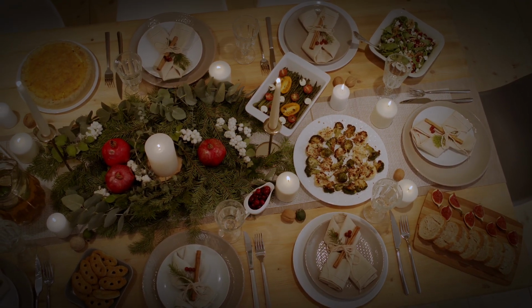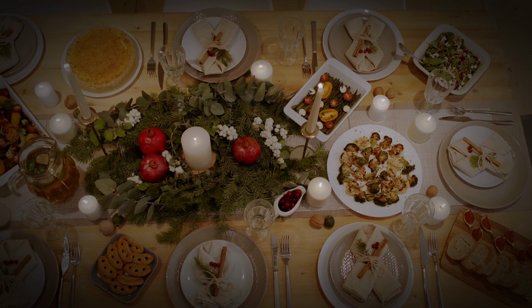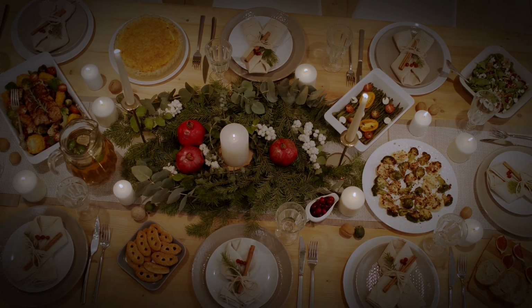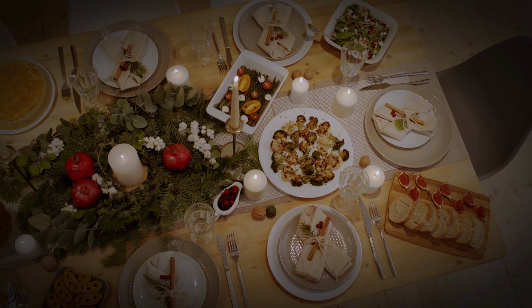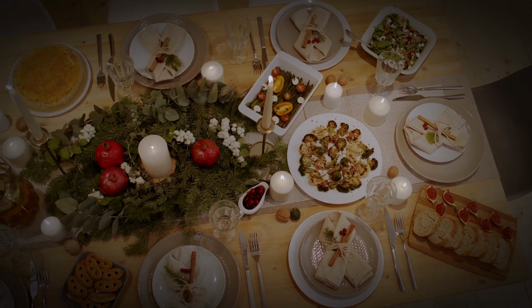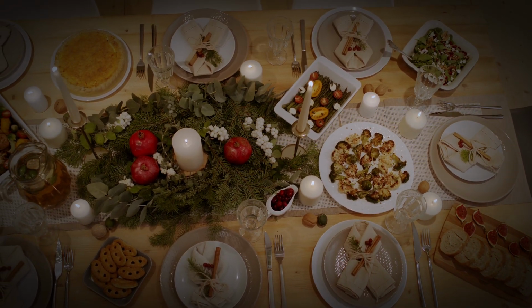Preheat your oven to 375 degrees Fahrenheit, 190 degrees Celsius. Place the soufflé dish on a baking sheet for easier handling and to catch any drips. Bake the soufflé in the preheated oven for 25 to 30 minutes, or until it has risen beautifully and turned golden brown on top. Do not open the oven door during the first 20 minutes of baking, as this can cause the soufflé to collapse.